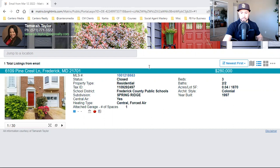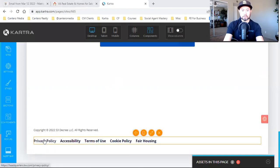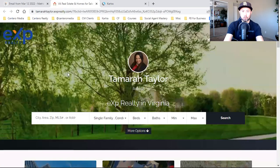And what I want to do is change out the privacy policy. Let me show you how I do that real quick. All I'm going to do down here, you guys, a privacy policy. This is huge when you're running ads. For compliance purposes, Facebook wants you to for sure have a privacy policy and terms of use. So what I do in the real estate space, most agents have their own website, right?